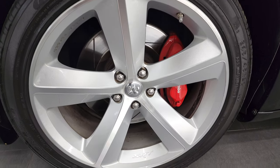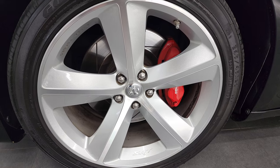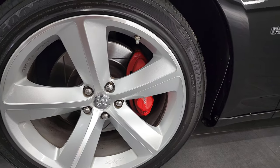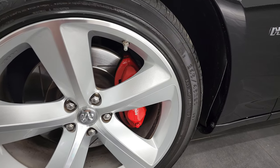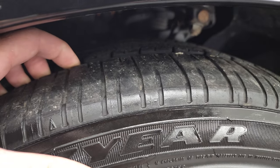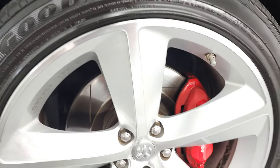Comes with the 20-inch SRT8 painted and polished aluminum rims. You get the Brembo brakes on this vehicle as well. Goodyear Eagle RSA 245-45 R20 tires. And these tires have, I would say, right around half the tread left on them.